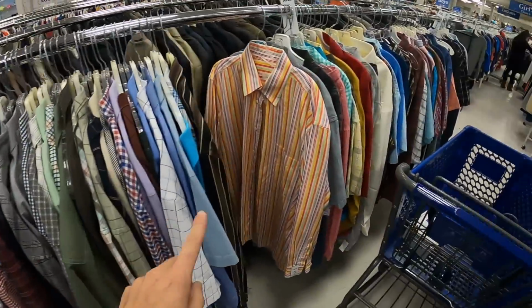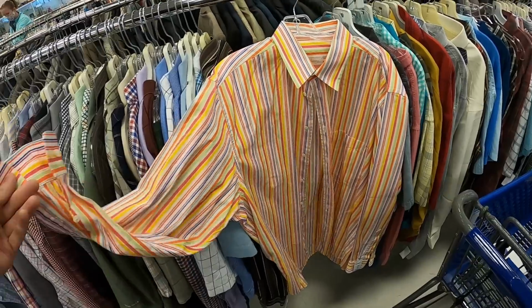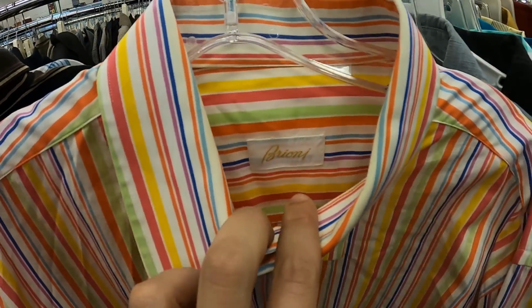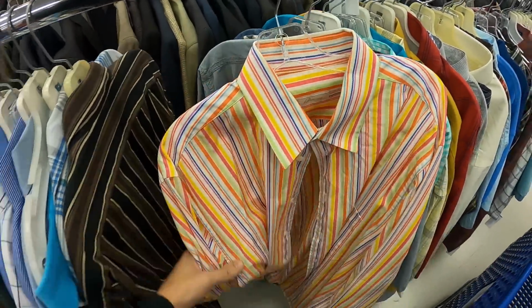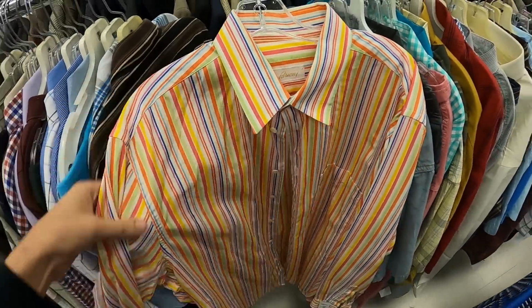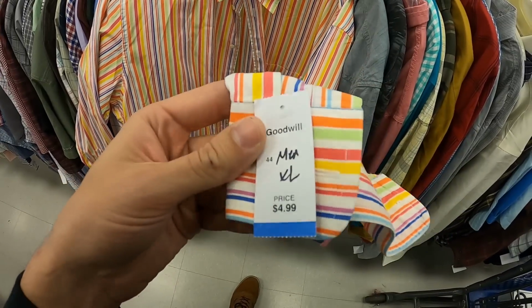Going down all the men's shirts and just came across this interesting piece. It's ugly. Let's just call it what it is. It's ugly, but it's Brioni. I'm sure somebody out there will like that. Brioni is a fantastic brand and that should sell, even though, I mean, look at it. I'm sure somebody will like it. We're paying $5 for it, by the way.